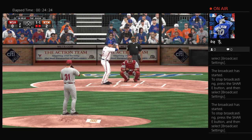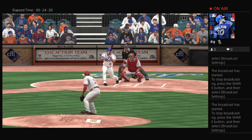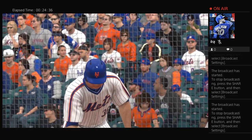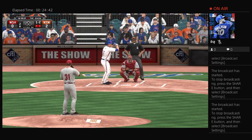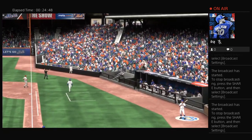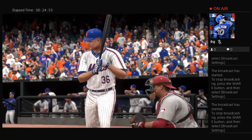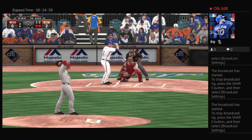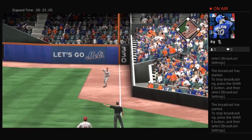Two out, nobody on. Now a check swing as he's able to fight this one off. Foul. Out of play, off to the right. Now a ball hit hard toward first. And that's a fair ball as this one will get down the line.